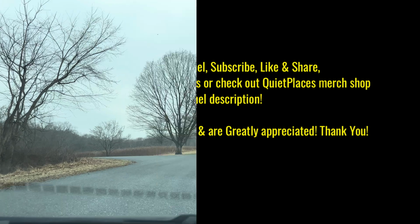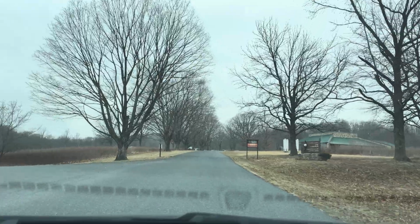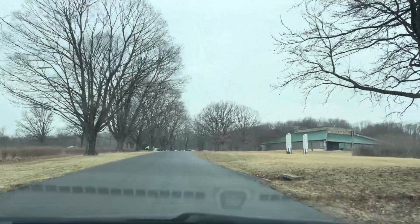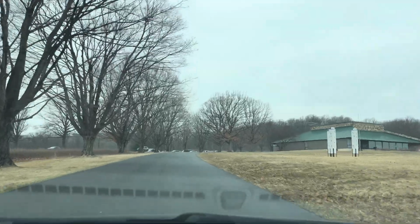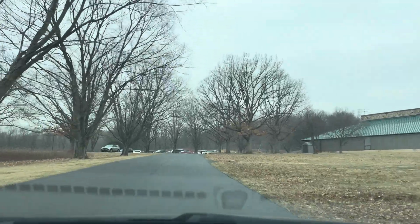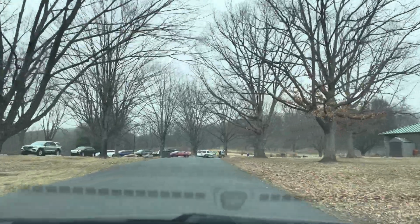Well, hello everyone. We are in Lancaster County and we are at the Middle Creek Wildlife Management Area, pulling into the visitor center. And I'm super excited to check out this visitor center because we have heard so many great things about it.